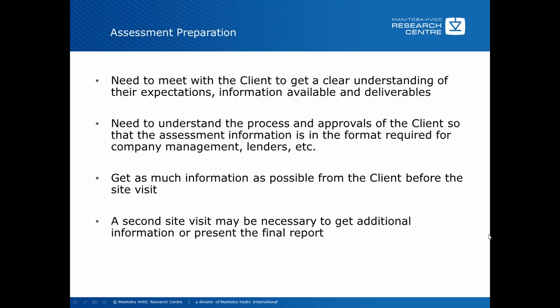You really need to understand the process and approvals of the client so that the assessment information is in a format that's required for company management and lenders. So lenders might be banks and things like that. They may have different requirements. They may have financial models that you need to fit things into. Also, your own company has probably a process of going through to support justifying the project, whichever it is, for refurbishment of parts or even a major portion of the HVDC scheme.